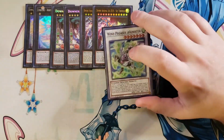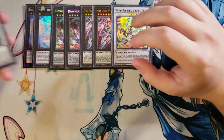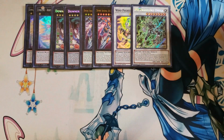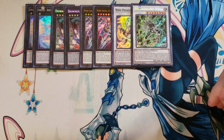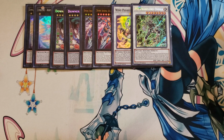For the punishment targets, you're playing 1 copy of Wind Pegasus because it can shuffle something, 1 copy of Omega because it can shuffle something from the graveyard back, which is really cool to be able to recycle cards like your copies of Called by the Grave and Book of Moons. You can actually use this to shuffle them out of the graveyard and basically get yourself a free graveyard, which is really nice for D-Shifter.